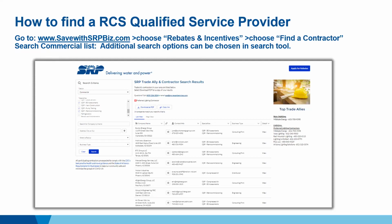Now, on the SRP website, we do list out all the different QSPs, including ETC Group, who just presented. They certainly have done quite a few projects within the program, but we do have other providers. And if you have any questions about who might be the best provider for our facility, we're always happy to help. Different QSPs are going to be experts at different facility types, so we can help you match up the right QSP for your project.